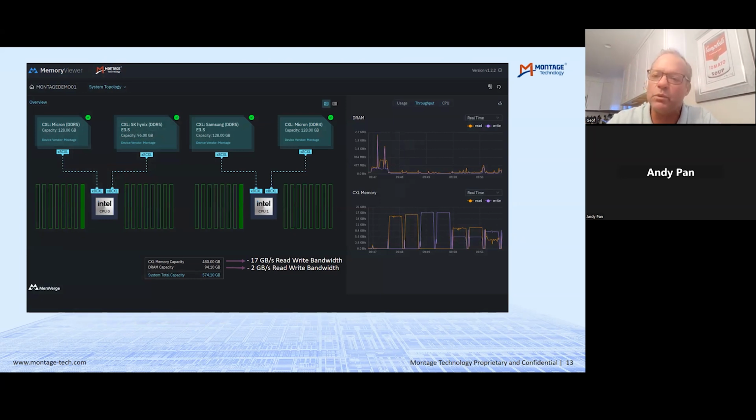And then what we did was we showed you can easily take an existing Granite Rapids system and plug in an E3 module from Samsung and an E3 module from SK Hynix. In this case, we've done a 96 gig module from SK Hynix and a 128 gig module from Samsung. We plugged them in there. They're working. No issues, no concern. Instantly get the bandwidth, instantly get the capacity that those provide.